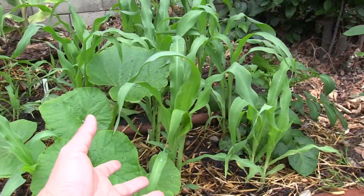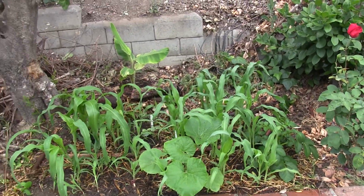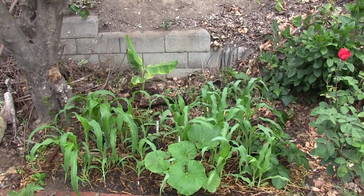Over here is golden bantam corn. And as far as feeding, I've been top dressing them with steer manure probably at least twice a month.